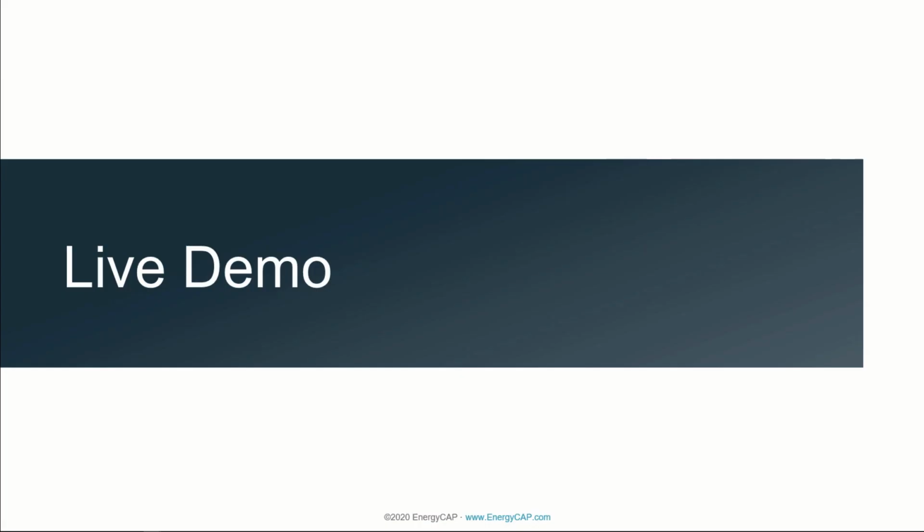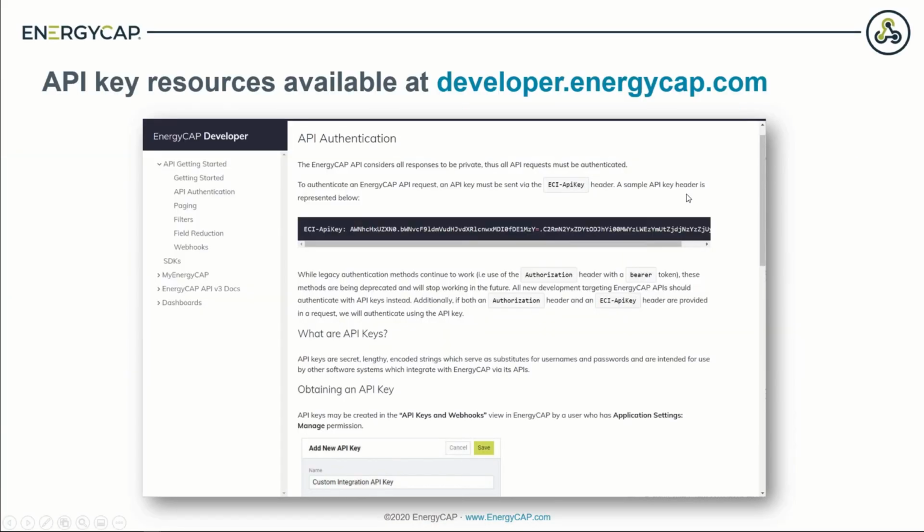Let's switch back to our presentation. Additional API key resources are available on developer.energycap.com. Similar to our Getting Started guide, we have information there to help developers understand how EnergyCAP API keys can be created and how they're used to authenticate with the EnergyCAP API platform.